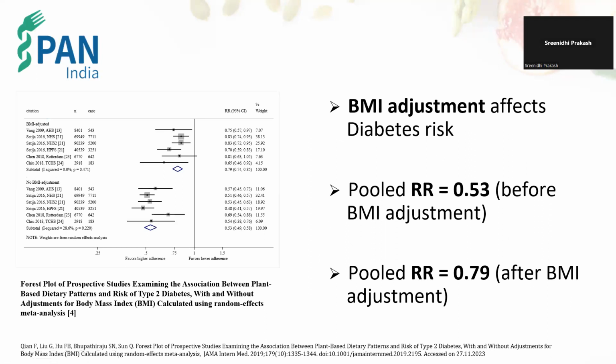Now, this figure is a forest plot of prospective studies examining the association between plant-based dietary pattern and risk of type 2 diabetes with and without adjustments for body mass index, calculated using random effects meta-analysis. This exploratory analysis specifically focused on the influence of body mass index adjustment, and it very clearly demonstrated a considerable difference in the risk observed before and after BMI adjustment. As you can see, the pooled relative risk before BMI adjustment was around 0.53, while after BMI adjustment, it was around 0.79. So this highlights the relevance of body mass index in understanding the relationship between diet and diabetes. Over to Jyotsna.